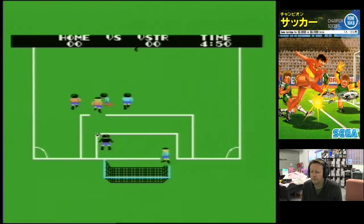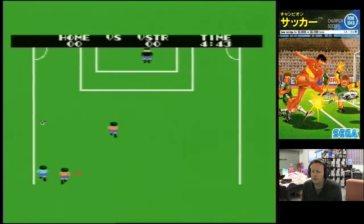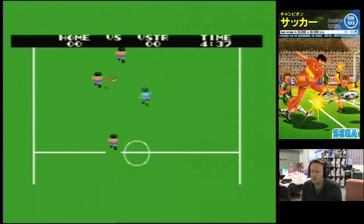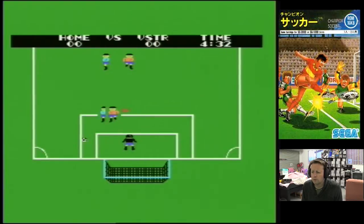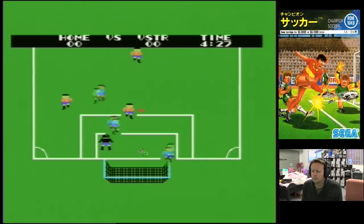So I get a kick out. I'm just not sure whether I'm controlling. Oh yeah, I was controlling that. I've just kicked it down the field. You seem to press button 2 to change players. But it's a little hard to tell which player you're controlling. Oh, somebody's getting in the net then. Okay, I'm going to kick out again. Whoops.